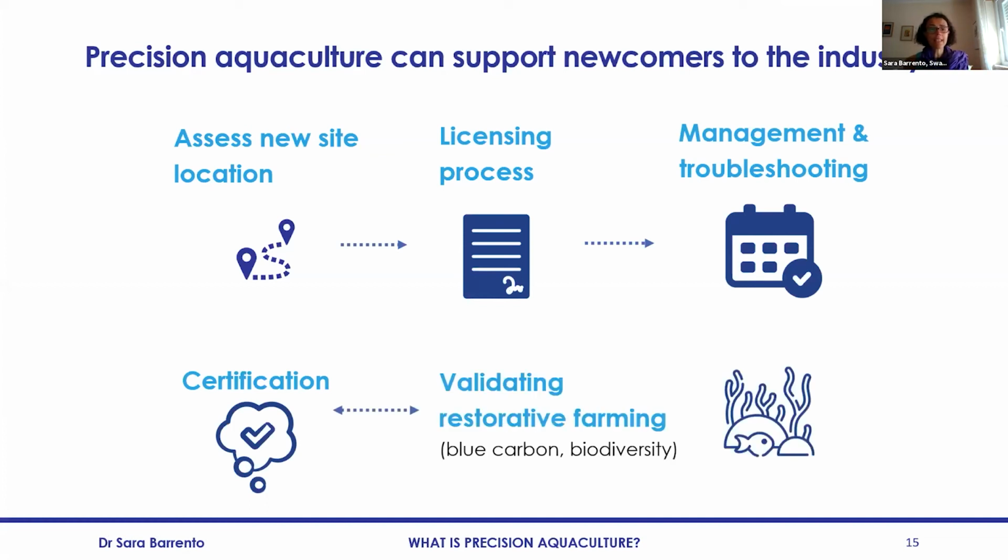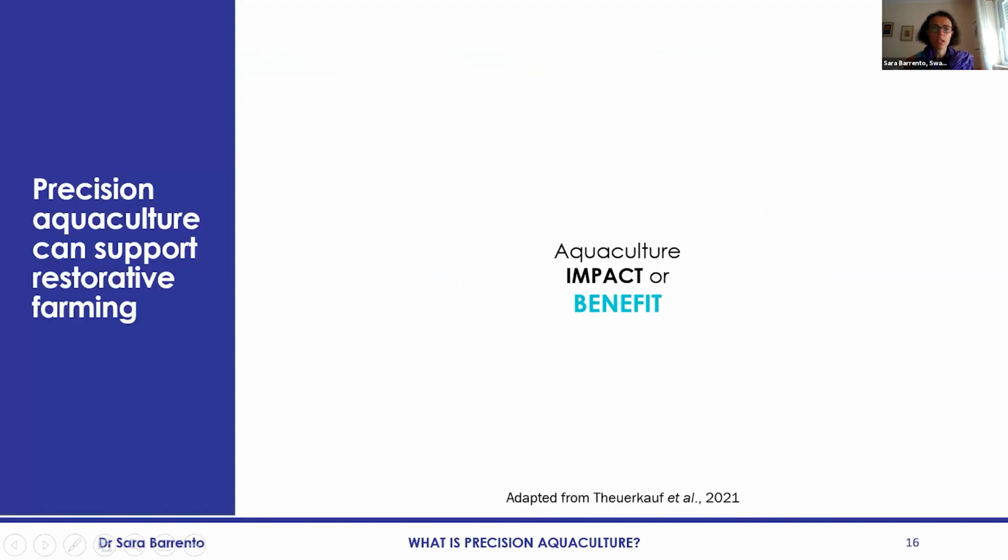And going forward, I think it's very important at this moment where we talk so much about ecosystem services and restorative farming, we need to validate. We need to have data to actually say and state with clarity and real data, look, this is what is happening and this has a positive impact if done in such a way, if the management is well done. So, having said this, and trying to include this precision aquaculture into the whole process from trying to find a site all the way to the consumer, let's say, because of the certification, we need to think about aquaculture as having impact, positive or negative, in this case, impact and benefits.